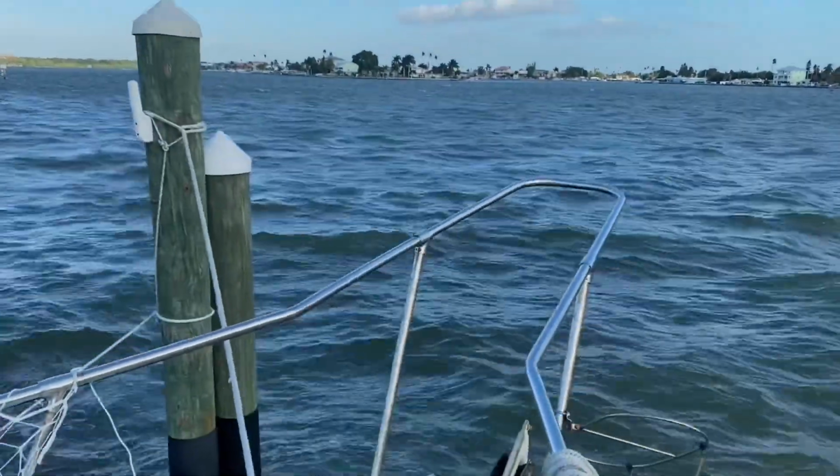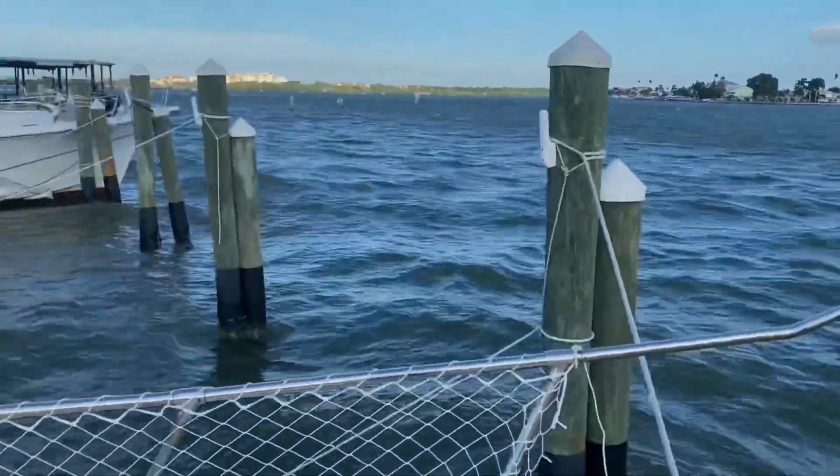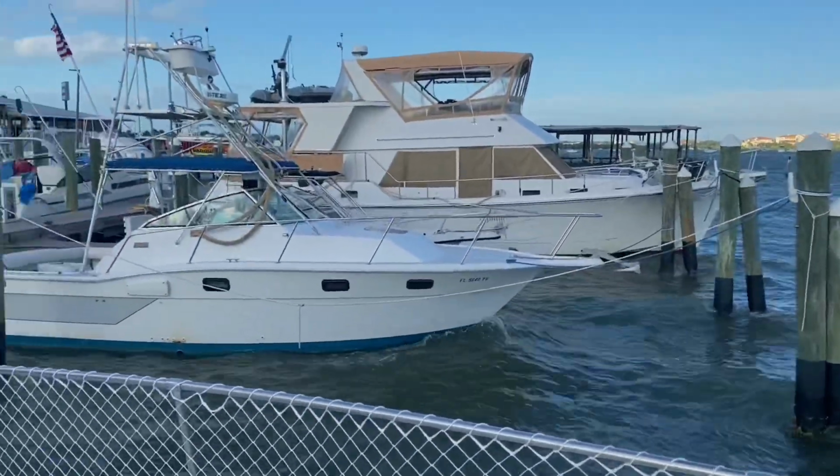I think we have a storm coming in. We are moving. Things on the inside were falling.